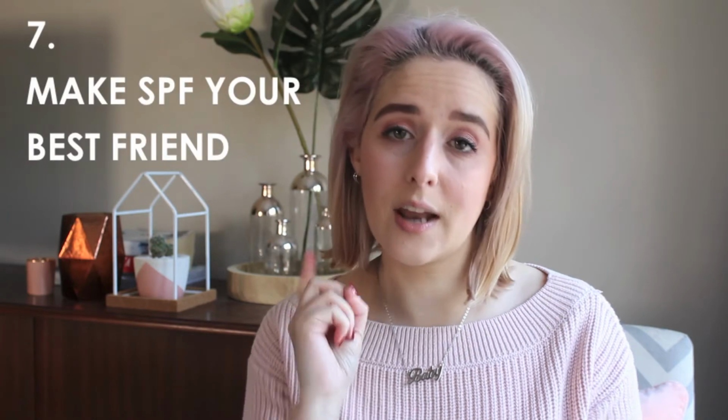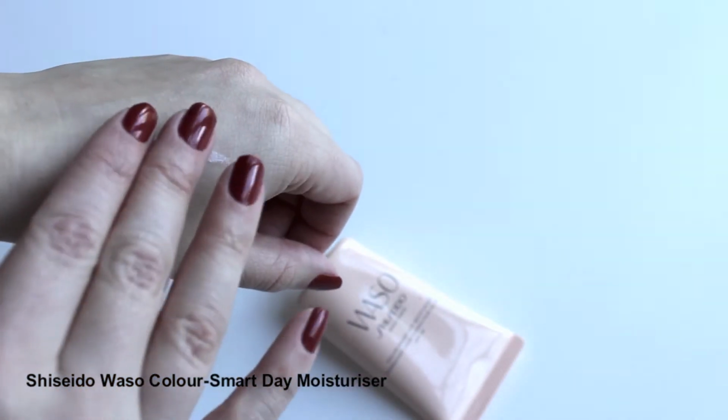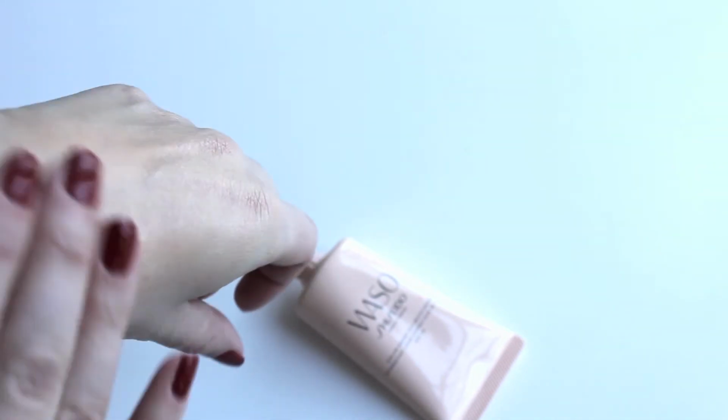Number 7 is all about SPF. SPF is the number 1 thing that you can do to help with future-proofing your aging skin. What I recommend in your 20s is just find a moisturizer that has a good SPF in it. One product that I'm using at the moment is the Shiseido Waso Color Correcting Moisturizer. It has SPF 30 in it, but the thing that I'm even more excited about is that it has a color corrector pigment in it. So it's almost like a beautiful BB cream when you have it on. And I've got it on right now without any foundation on. So those are my tips.